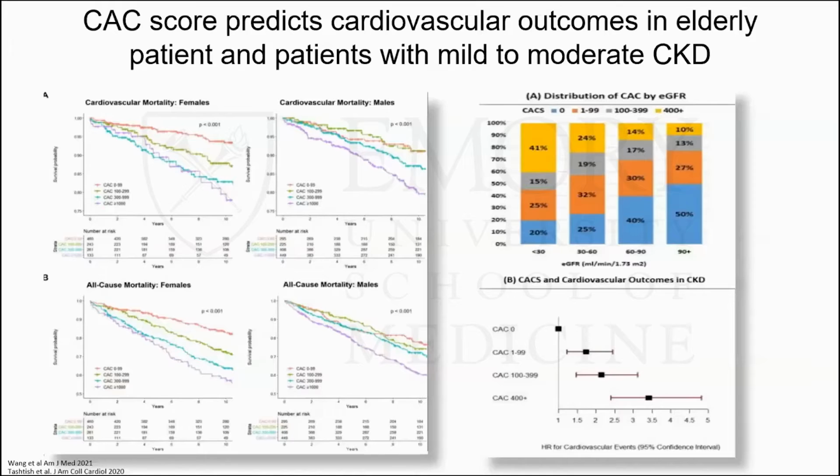And then on the right, these are patients with mild to moderate CKD, and they found that there was a graded association between the calcium score and their GFR. And the hazard ratio for cardiovascular events was higher in CKD patients with higher calcium scores.